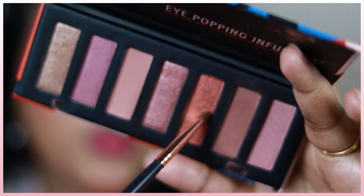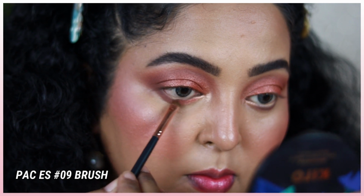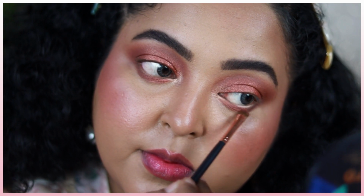So I have added the transition shade over my lower lash line, followed by this shimmery shade, which I have added basically on the inner one-third of my lower lash line, basically to match it with the kind of shade which I have created on my eyelid.